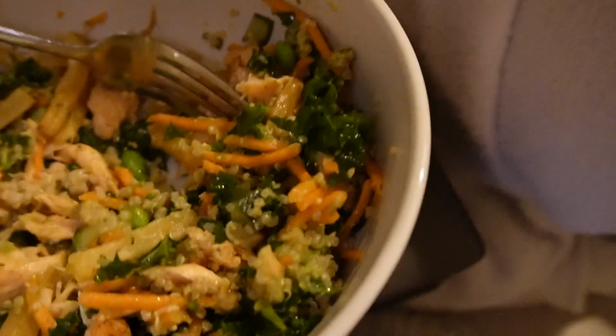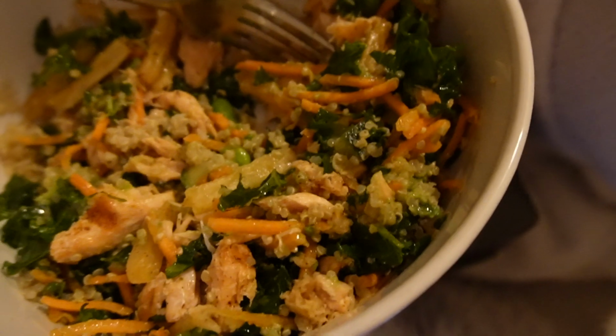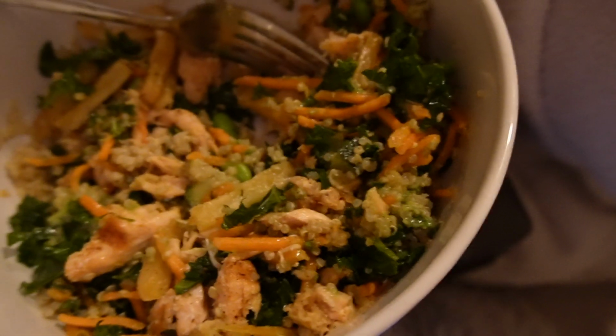I actually shredded up the salmon. So it's salmon, kale, quinoa, carrots, cucumbers, edamame. And I actually ordered feta fries. And the feta fries, you know how they get gross. I just wanted them in my salad for texture. And it's a little bit of avocado in it.